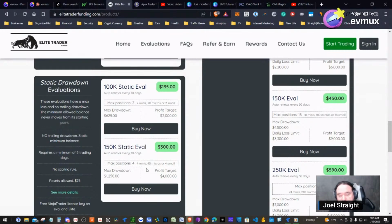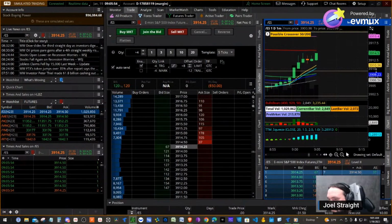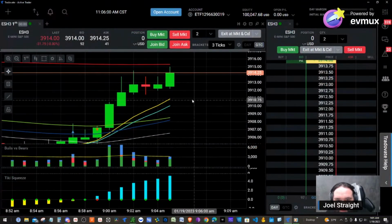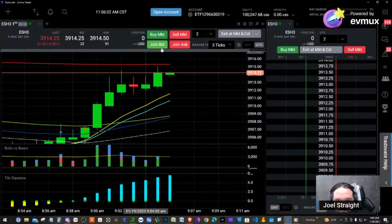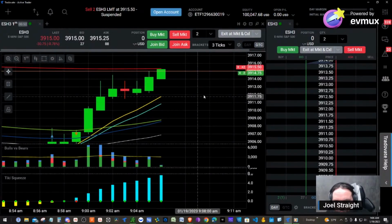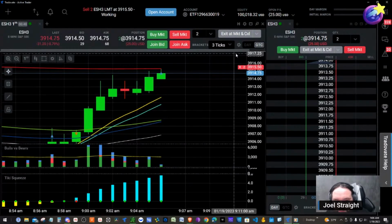We did get that trade, did just pop through. There it is. Now we're down $50 on the day. We're getting a nice pop up. I'm gonna jump to the evaluation side and just look to. Order in, filled. 14.75.